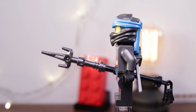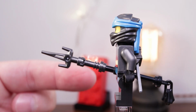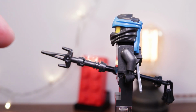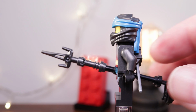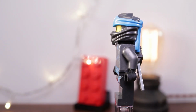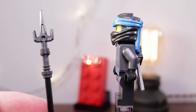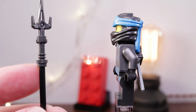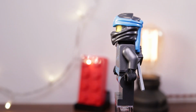You've got this tassel element at the back, along with the bar, and then you've got this Star Wars Jedi-like hilt just there, and then this sai with three-pronged tips on it. It gives it that trident look that I've described before. So if I just take that off of there, what I like about this weapon as well is that it's the same colour as the rest of our outfit. You've got these dark, almost gunmetal grey elements and black as well. It's really in keeping with the minifigure herself.